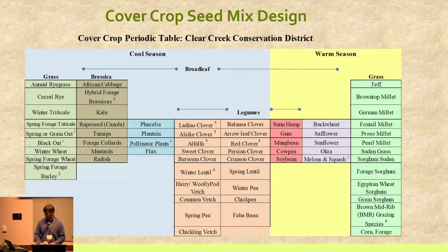Now, you guys have all seen this, I'm sure, before. I saw some of these floating around in the trade room. It's a cover crop periodic table developed by NRCS folks in Wyoming. I think it's been tweaked and distributed to other places. It just gives a nice, easy breakdown of different species that are cool season versus warm season grasses, brassicas, legumes. Like I said, I saw some of these out in the trade show. You can probably still track some down if you haven't already gotten a hold of these or have seen them before. They're good to start with.